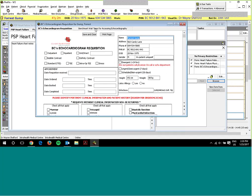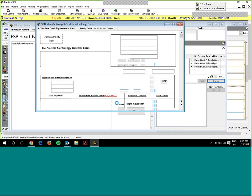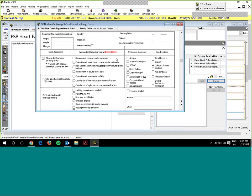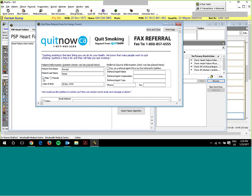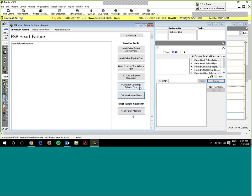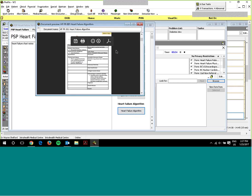Oh, this one includes a second tab for the wait times. Also another handout. And as you're using forms here, I should note that it still gets tracked in the encounter even though you're accessing it through this main form. Algorithm also included with the heart failure.